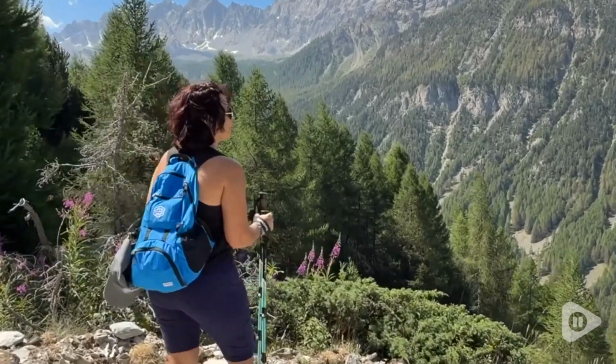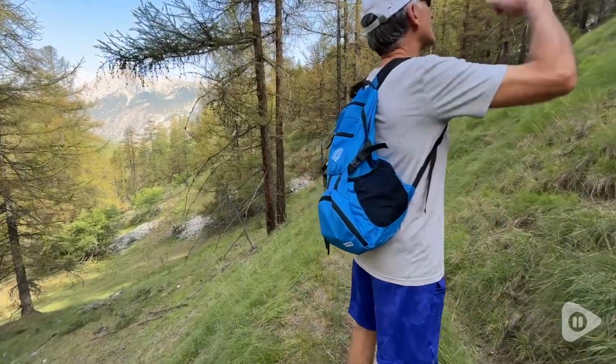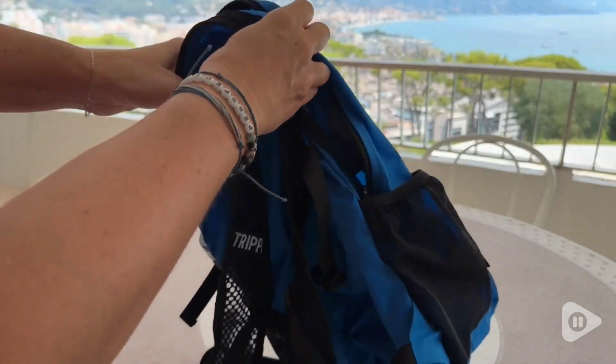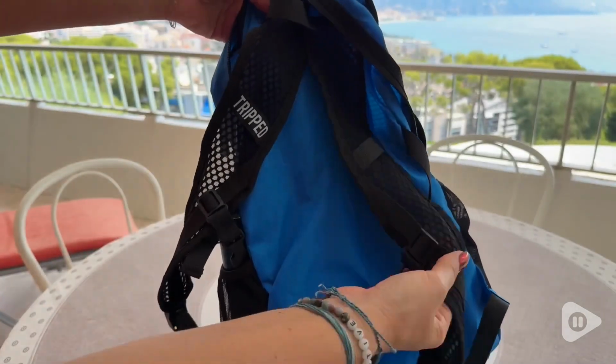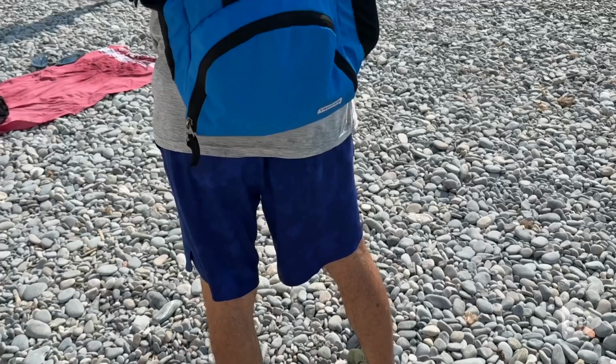The material is durable and the straps are comfortable and easy to adjust. Both my husband and I found it very easy to carry this backpack everywhere we went. I love having 2 exterior water bottle pockets, especially for long hikes.